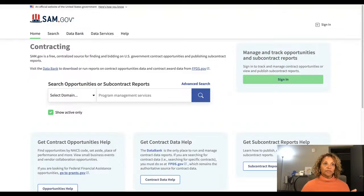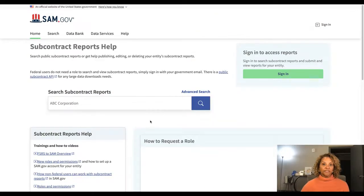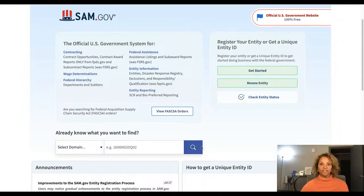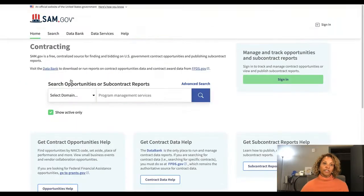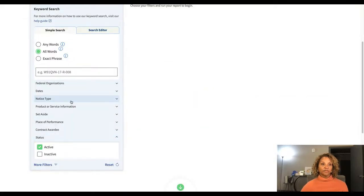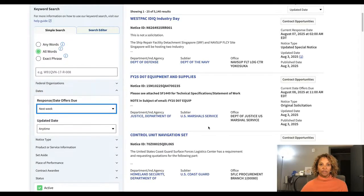So when it comes to Sam.gov, they do have get contract data help, get subcontract reports. Okay, well, I mean, there's really not too much here that's going to really help you win an opportunity. This is not where I would spend my time on Sam.gov. Here's what I suggest. Contracting, advanced search, and when you're here, let's look at things due in the next week. Okay?